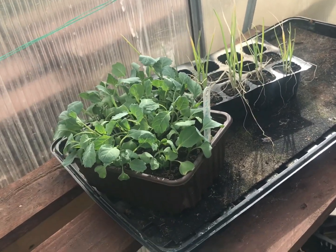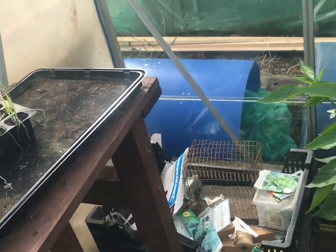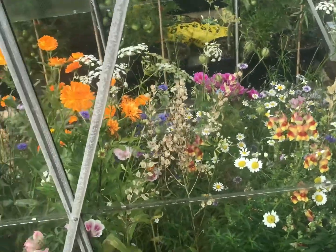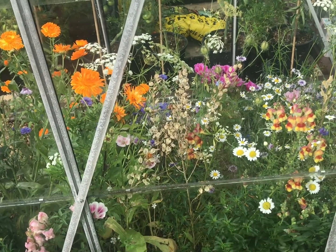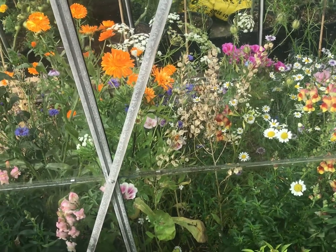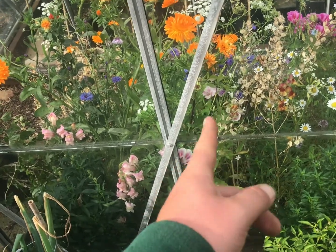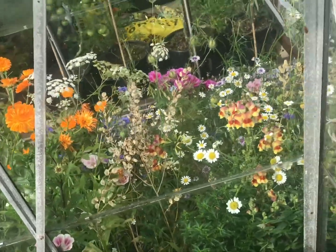Those leeks will just be sticking out into a bed, and those need sorting out and putting on. It's just a time thing at the minute, just not finding the time. But yeah, look at that, looks beautiful, doesn't it? Different colours, the snapdragons. There you are, got another one, snapdragons, and the aster there. So yeah, I only know them because I put them in. Let's say a few cornflowers.